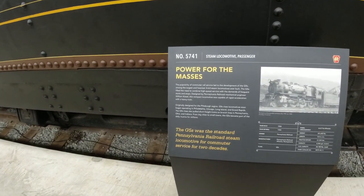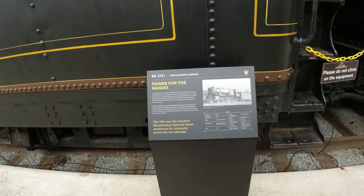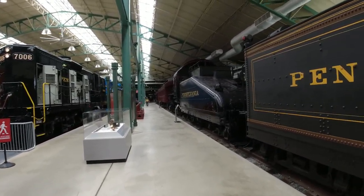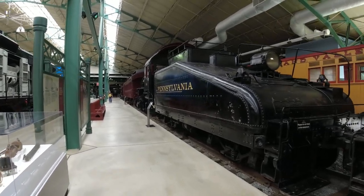Power for the Masses, a 4-6-0 10-wheeler. 1924 built, retired 1955, not a very long life. There's a lot more to see here too. We kind of do progress with older to newer, so just making our way down the steam line here.